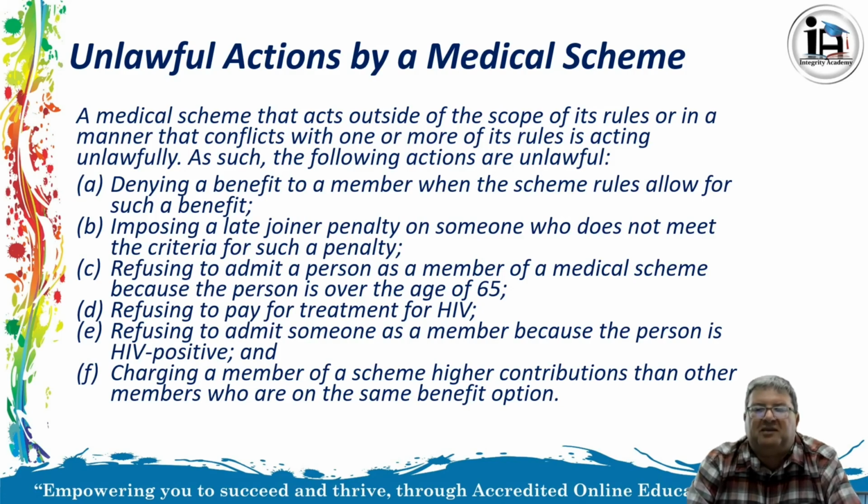Unlawful actions by a medical scheme. So what is unlawful regarding a medical scheme? A medical scheme that acts outside of the scope of its rules. In other words, is not following its rules or acts in a manner that conflicts with one or more of its rules. So if they go against their rules, they are acting unlawfully. What is the purpose of rules? To stay inside the rules, to follow your rules. So if you go outside your rules or against your rules, that's not right.